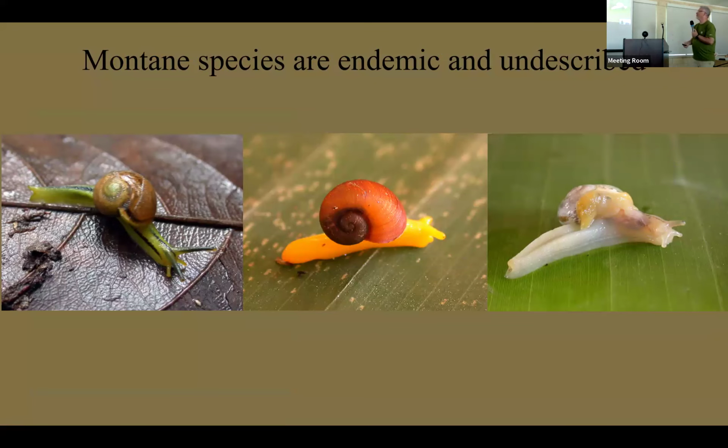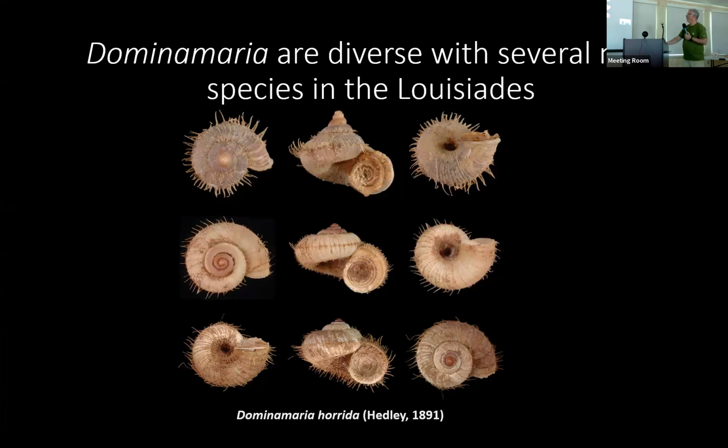Here are some other examples of the snails up at that high elevation. They tend to have very thin shells, and often the mantle covers part of the shell. They're almost entirely undescribed, which is fun for me. I think I described that middle one. They also have these ground-dwelling snails, which are really hairy. The top two are new species, not yet named. The bottom one has a name.